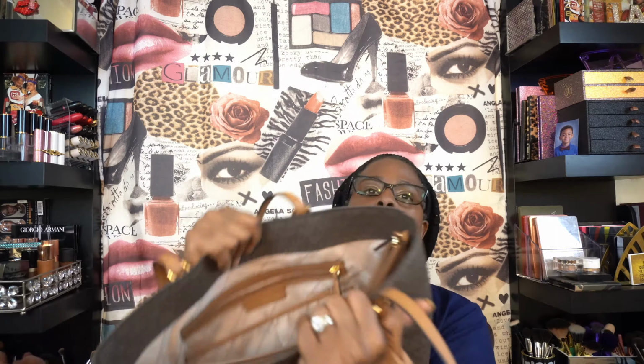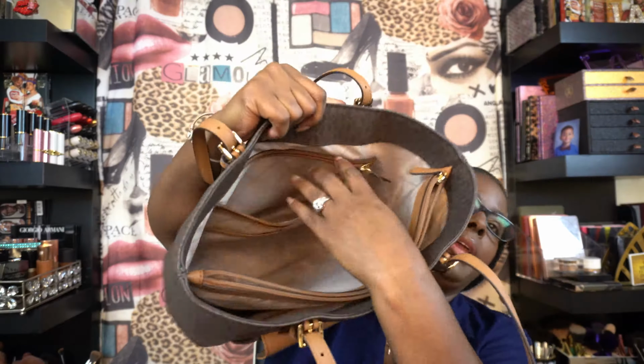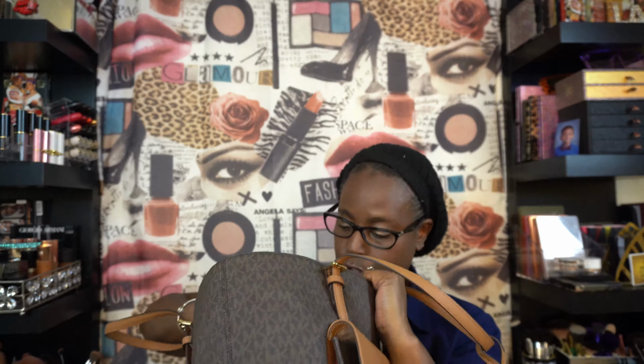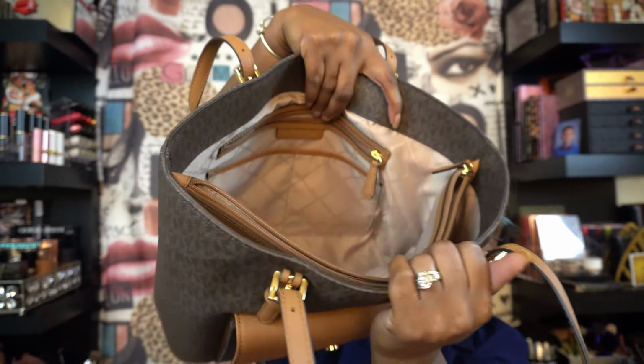And then we open up the other, because there's 3 different sections. So the back part was what I'm calling the back. You do have a really large zipper right here. So you guys know you can put a lot in there. And then you do have 2 really big pockets. And if you wanted to, you could slide your phone or whatever you wanted inside of there.